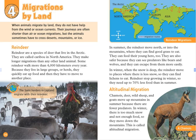Altitudinal migration. Chamois, deer, wild sheep, and goats move up mountains in summer because there are fewer predators. In winter, there is too much snow and not enough food, so they move down the mountains. This is called altitudinal migration.